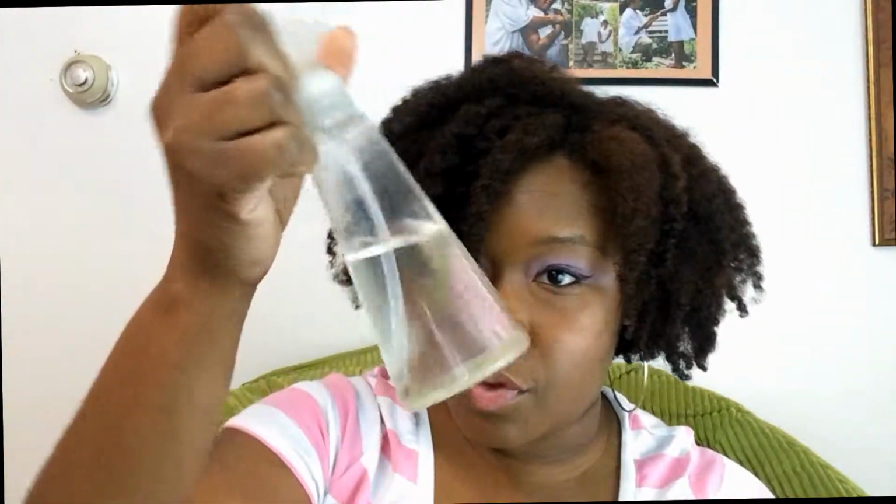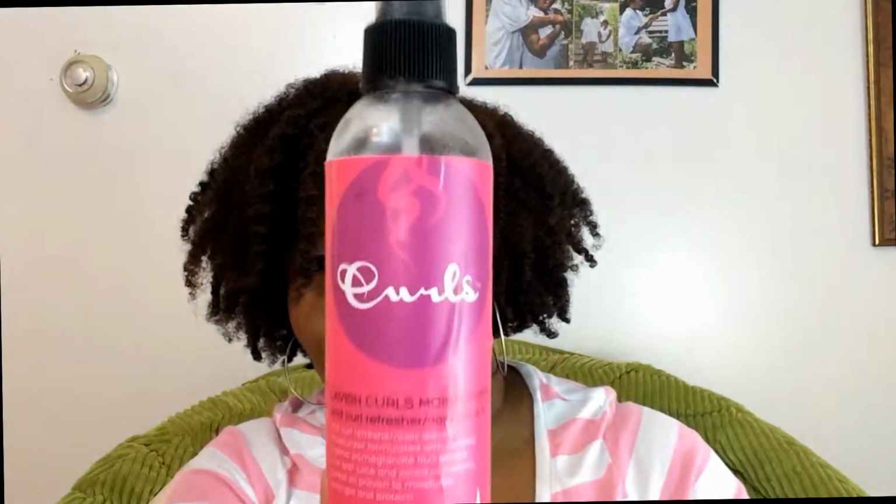So after I was done with all of that, I sprayed my hair down, of course, with the water mixed with aloe vera juice. And I gotta get some more aloe vera juice. I was in Walmart twice already and forgot it. I had a whole grocery list and just walked out of there without aloe vera juice. I usually get it in Walmart in like this huge milk jug. It's huge.